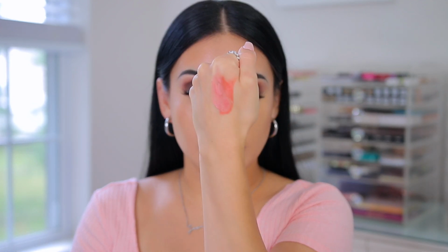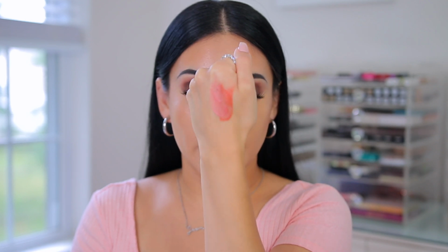So these are both of the colors that I have, Glistening Peach, Bronze Cherry. I just swiped them right on the back of my hand, and then I'm gonna just mix both of those with my fingers to create my perfect shade. And then I just take both of my fingers and just apply them directly to my cheeks.